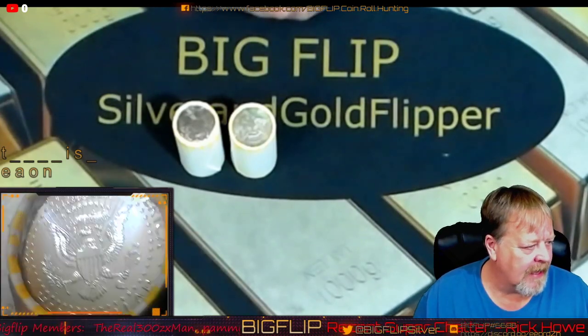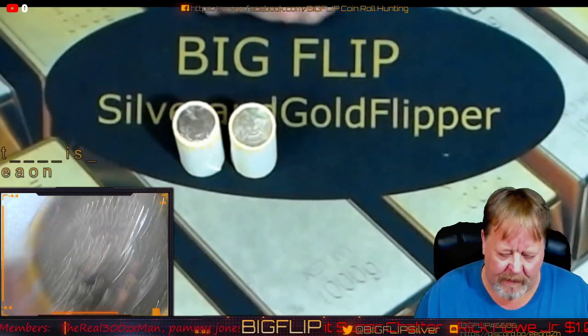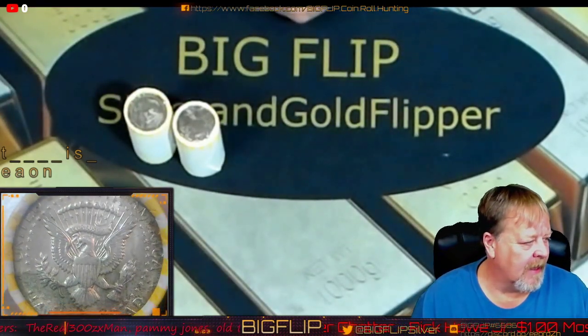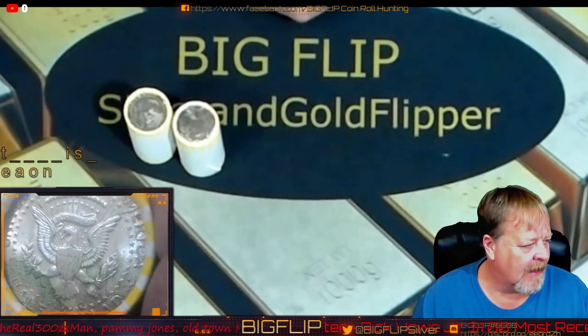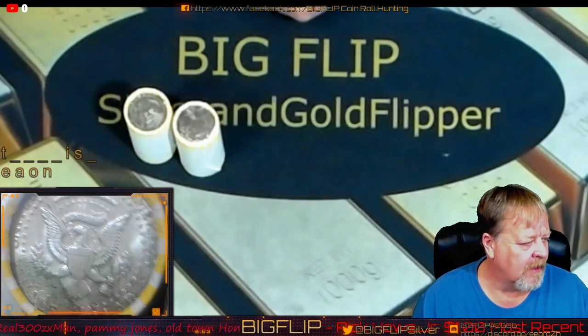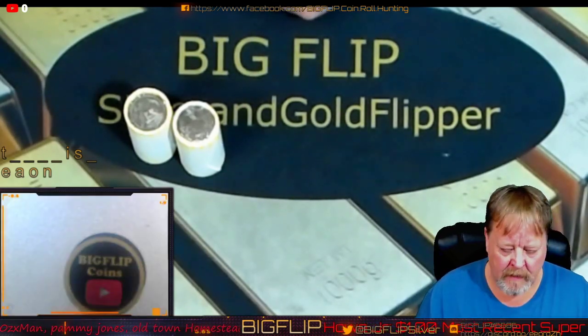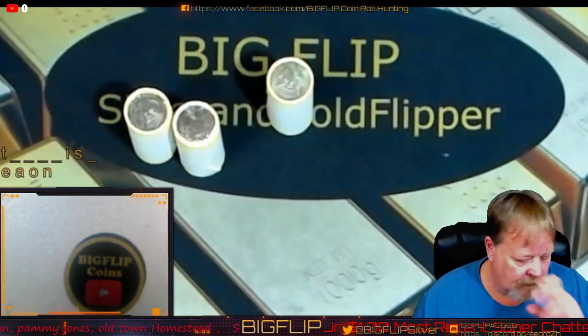Pretty hard to see. The fields are really, really mirror. So I think that might be a proof. And then we're also going to look at this. This is a silver ender. And I'm thinking it's a 90%er, but it's super hard to tell unless you look at it. So let's crack it open and see what's going on with them.